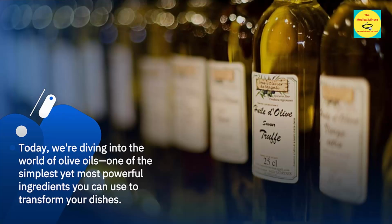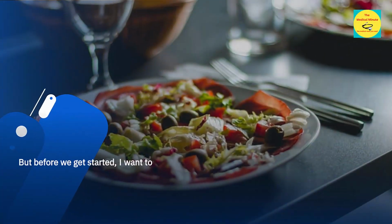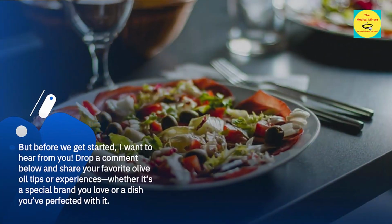Today, we're diving into the world of olive oils, one of the simplest yet most powerful ingredients you can use to transform your dishes.